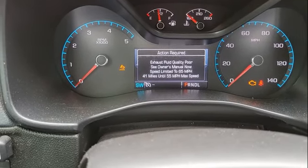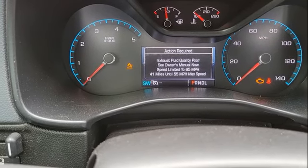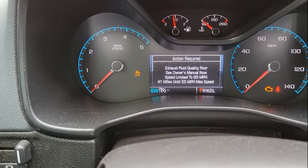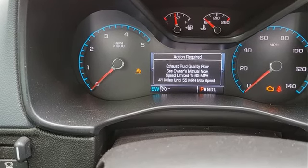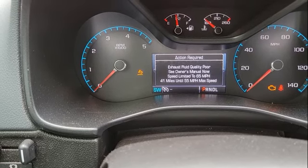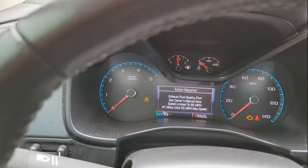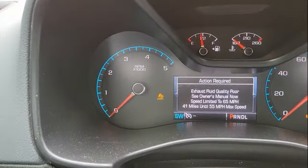So yesterday I put in some more Blue DEF, filled it up all the way, thinking that would dilute it. And then I drove another 20 miles and it was limiting my speed to 65. And it still got that message up there. So maybe diluting it down with fresh DEF did not clear that out. Next, it says it's going to limit me in 41 miles to 55 miles an hour. And it wants you to look at your owner's manual.